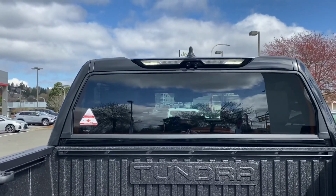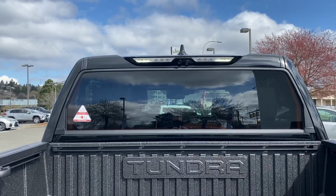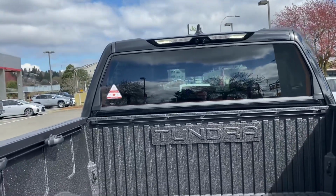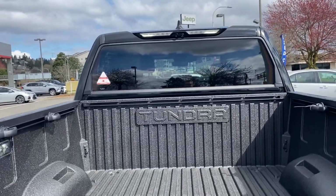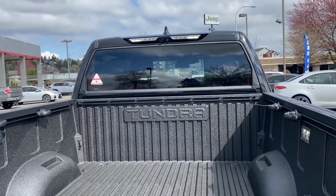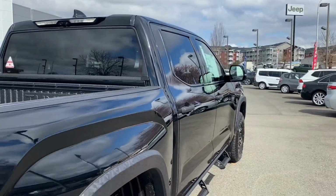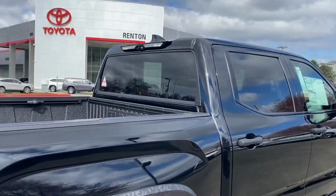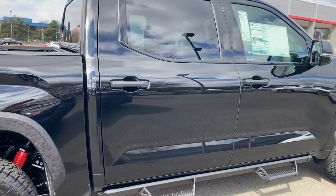You do have those two embedded cameras, and that is for your digital rear view mirror. So if you're holding a heavy load in the bed of your truck and it's blocking your rear window, all you got to do is flip a switch on your rear view mirror. Those cameras will turn on to give you a clear view of the traffic behind you.